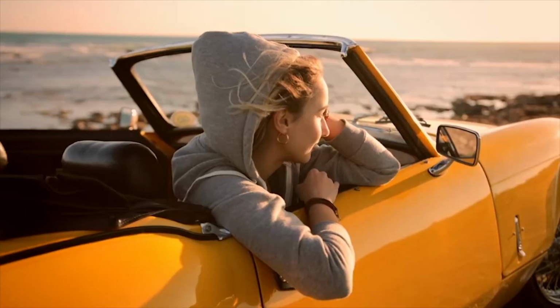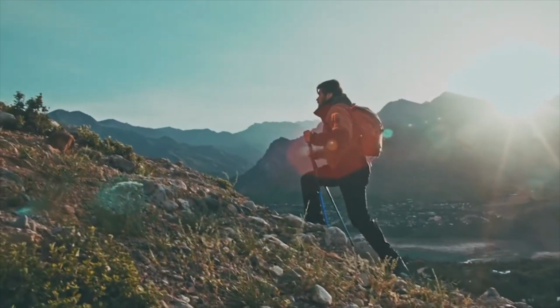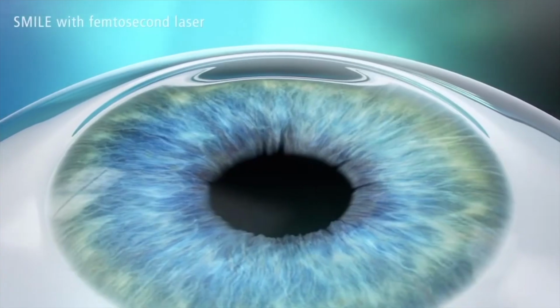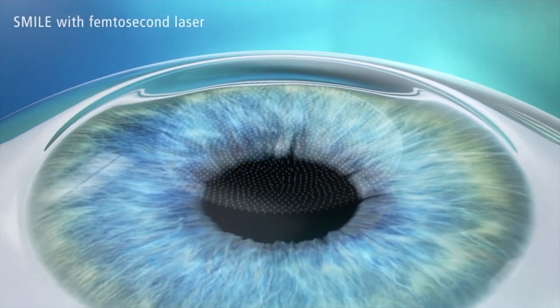Either way, it's time to take a closer look at Smile. Smile has revolutionized LVC, with more than 2.5 million procedures performed worldwide. So what's new, different, better about Smile? Compared to other LVC procedures, Smile is minimally invasive.